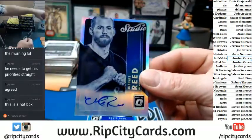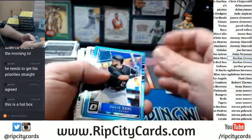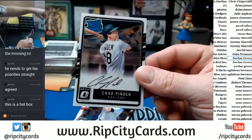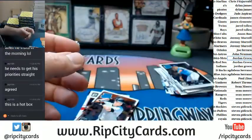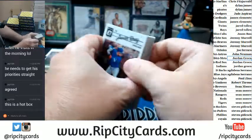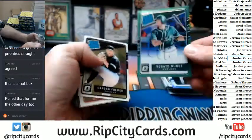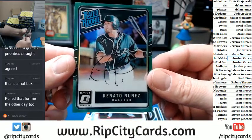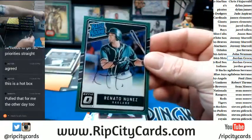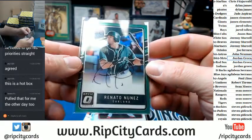And a Michael Reed. I think this might be one of our auto hot boxes. Michael Reed. Studio autograph, a doll blue. Oakland A's, Chad Pinder, rated rookie autograph. Josh Bell, rookie refractor. Darvish refractor. 4 out of 5, Oakland A's. Green. Renato Nunez. Out of 5. It's a beautiful card. I mean, it is really just a beautiful, beautiful looking card.